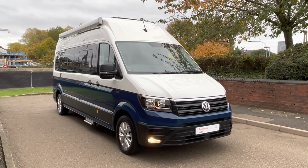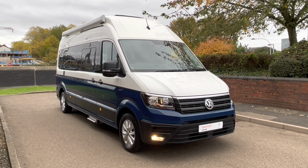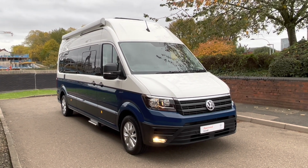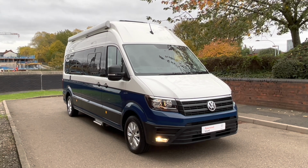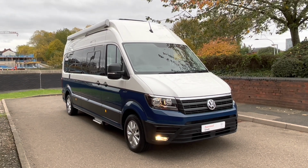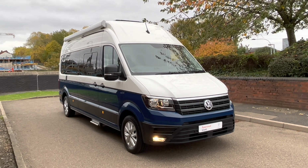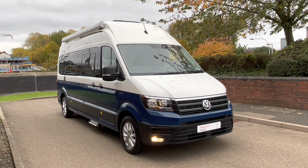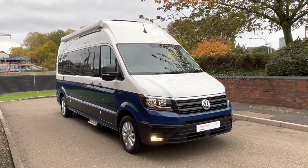If you would like any more information on this used approved 20 plate California, please call 0121 514 0632 and a member of our sales team will be happy to help you with your inquiries. They'll also be able to make you a live video. This is a more personal and detailed video walk around the van. You could also ask the salesperson to book a test drive. You could also talk about the flexible finance options if needed.